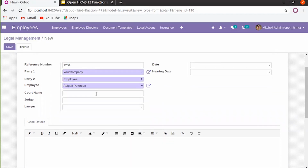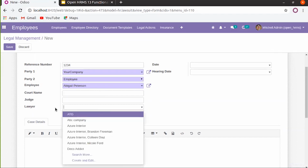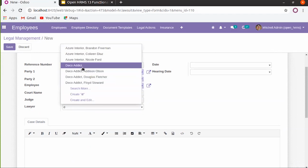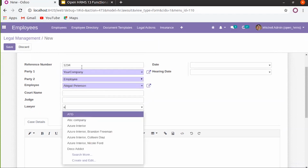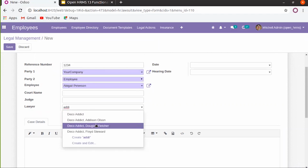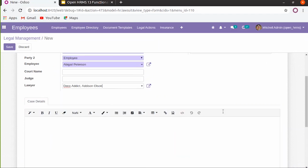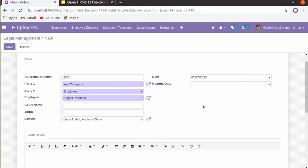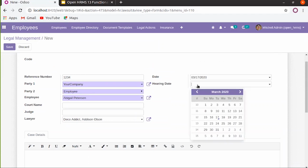Then the court name. So normally in which court it will be discussed. Then the lawyer details. So normally lawyer details will be fetched from the contacts. So you can just select a particular contact. Then we can provide the case details, then the date, so when it is filed, then the hearing date, so when will be the next hearing date for this.